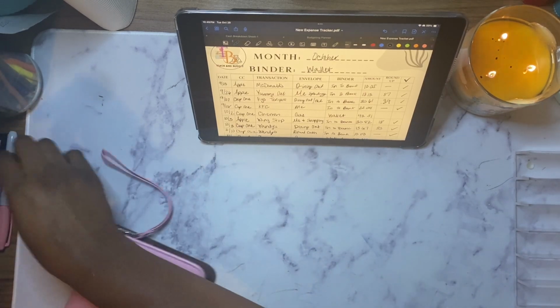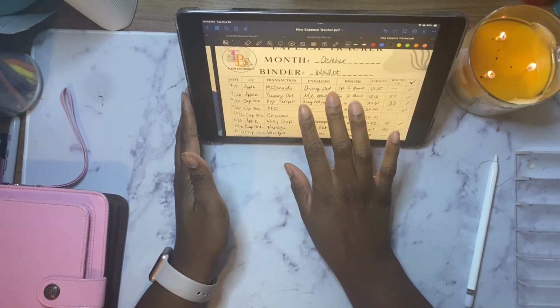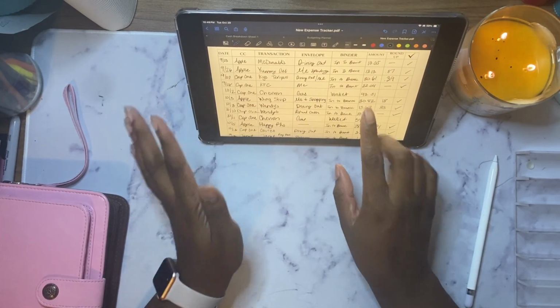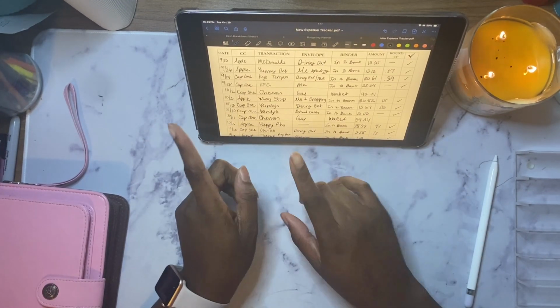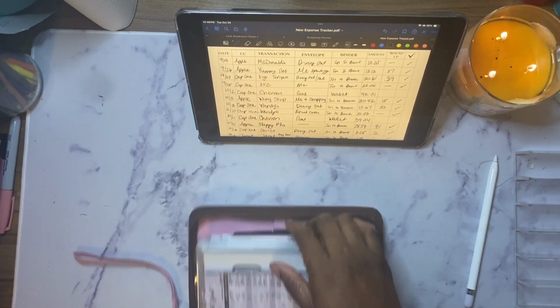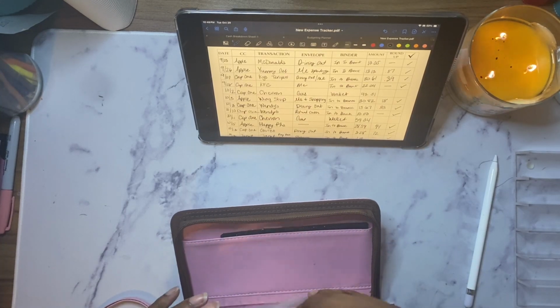Let me make sure I got my pencil so I can write. And I am going to be using my tablet for this instead of printing it out like I have in the past, because I just don't feel like doing that. All right. So most of the money from my wallet is already in the bank, because I pull it as I'm going throughout the month. So that money is already here.